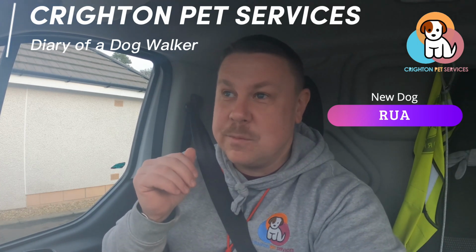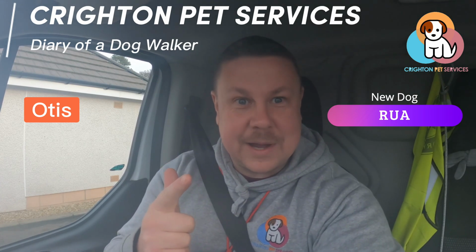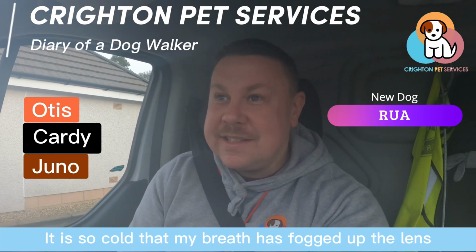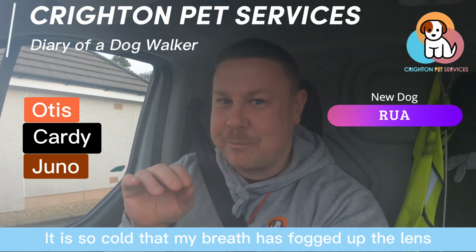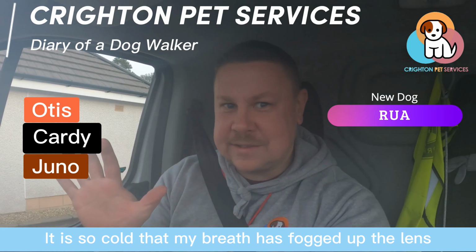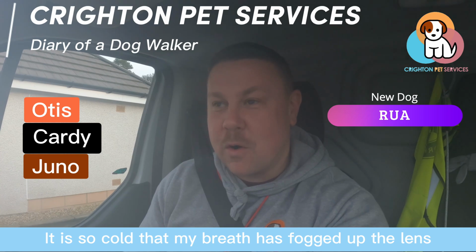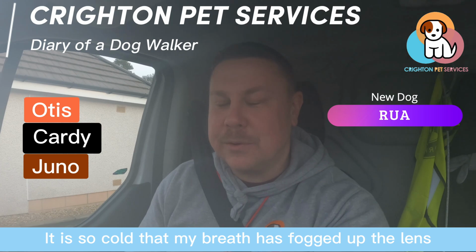Now we're going to bring out with us today Otis, Border Terrier. Who else do we have? Cardy, our black lab, and we've got Juno, our German Shorthaired Pointer. The reason I've picked these three dogs, there's a couple of different points behind it. Juno's quite independent, Cardy's very playful, Otis is like a bomb-proof dog. You could put him in any environment in the world and he'd thrive. But there's something these three dogs have in common with Rua, and that is their intelligence. They really are sharp dogs.